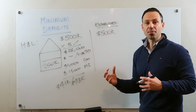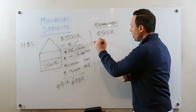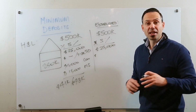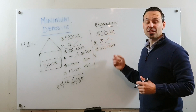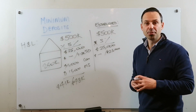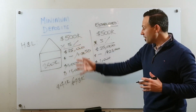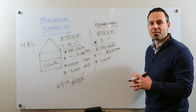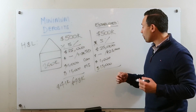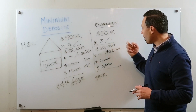Now, if we're doing this as an established home, so this was a house and land scenario, if we're doing it as an established home, again, 5% is the minimum deposit that we need, which is $25,000. If you're a first home buyer, there's no stamp duty. If you're a second home buyer, stamp duty is going to be based on the whole value. And that's potentially where this can be essentially another $25,000 in stamp duty for that second home buyer. We'll also need to factor in the conveyancing fees of about $1,000. And very similar to this situation, we'll need to factor in the mortgage insurance costs. Again, this is roughly a 95% loan scenario, so we'll need to factor in another $15,000. So in this scenario, again, if you're a first-time buyer, you're looking at roughly still around that $41,000 mark.